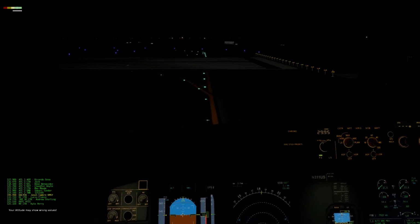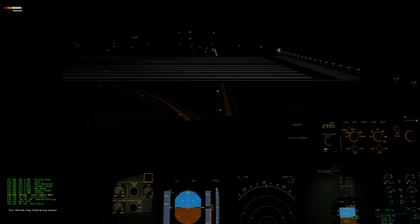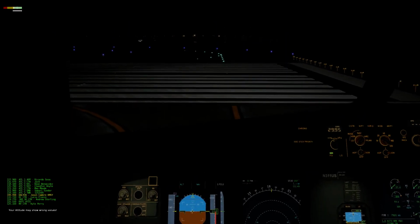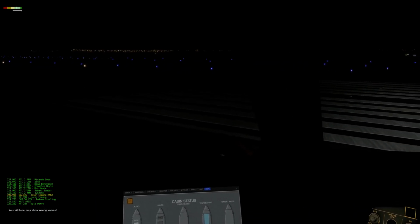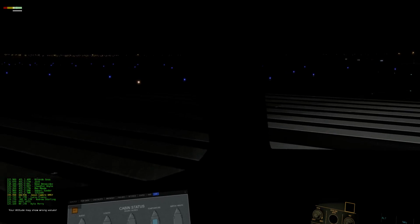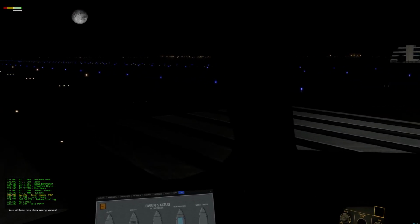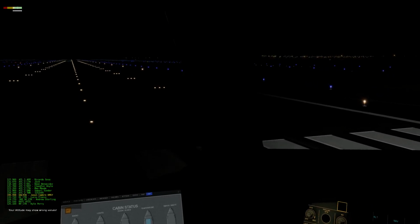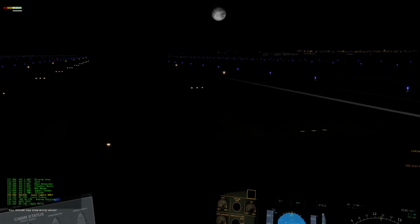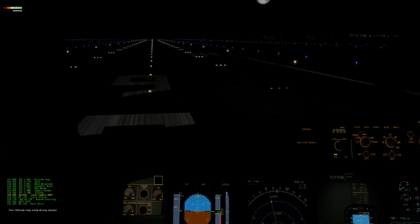Probably different sets. Approaching 09 right. We make a left turn out like that. I'm going straight on. We are left in after a long time. On runway 09 right.